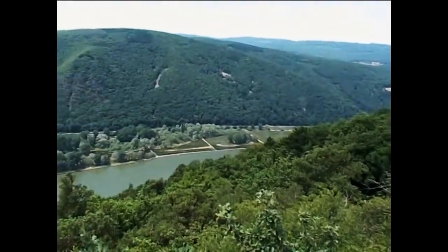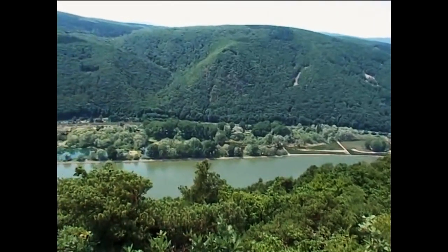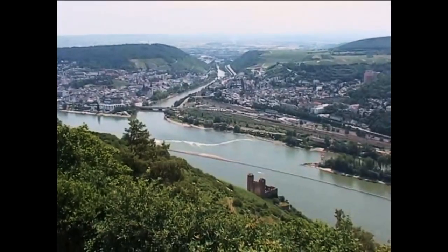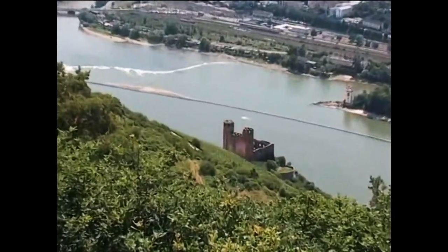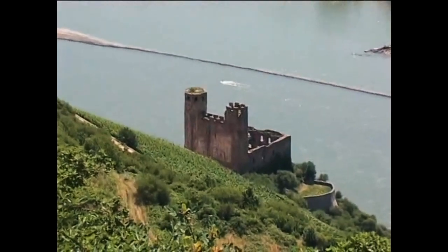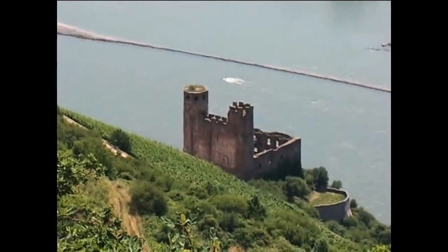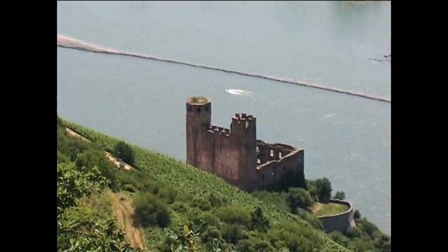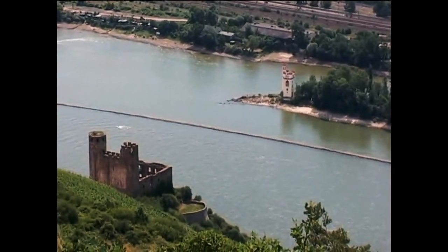Well, this is the view looking from the observation deck. Real nice. Okay, yesterday on our Rhine River cruise, they referred to this as the Mouse Tower. So if you remember from the tape when they talked about the Mouse Tower, that's what this is, from the hill looking down towards the Rhine. And just across the river, actually in the middle of the river, is that other little toll station.